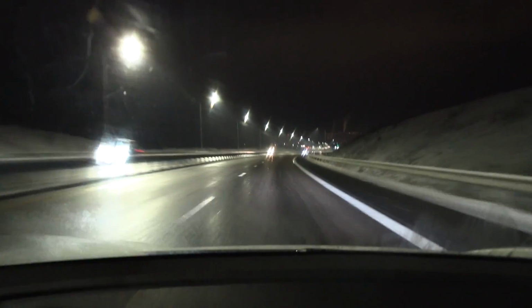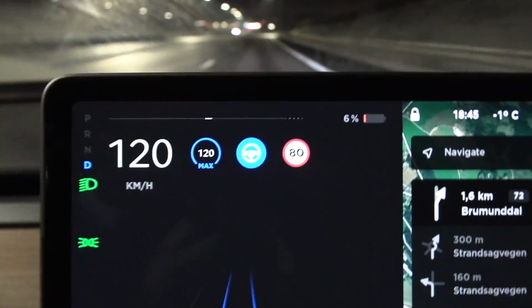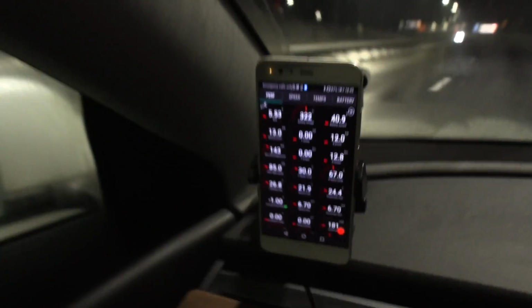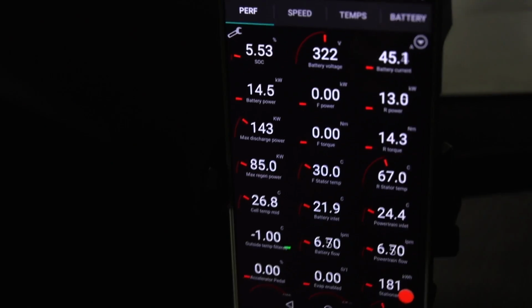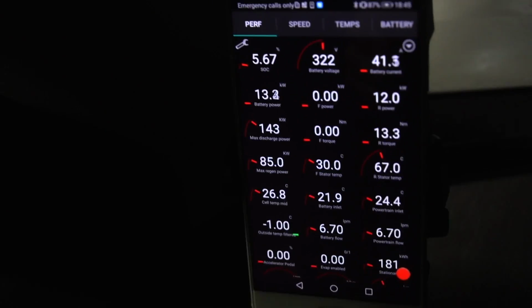Wow, look at this. We're getting close to the supercharger now. We have decided to go to this one. Brumunddal has 12 stalls available. And look, we have 6% left and barely any power limit. If you look here, even at 6%, 5.5, we have a 143 kilowatt power limit.